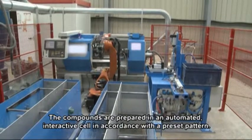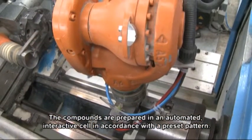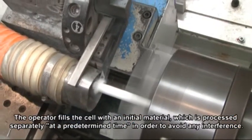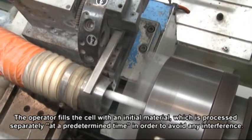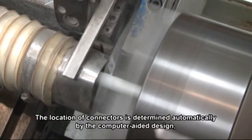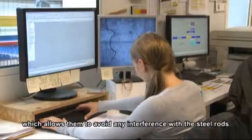Compounds are prepared in an automated interactive cell in accordance with a preset pattern. The operator fills the cell with an initial material, which is processed separately at a predetermined time in order to avoid any interference. The location of connectors is determined automatically by the computer-aided design, which allows them to avoid any interference with the steel rods.